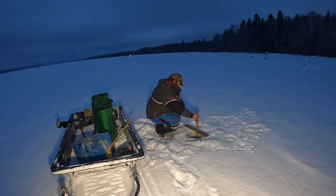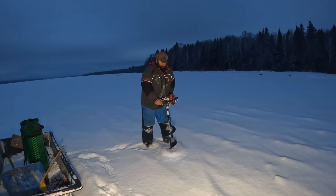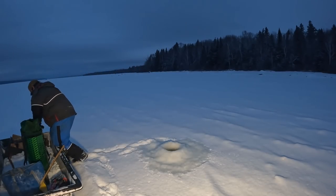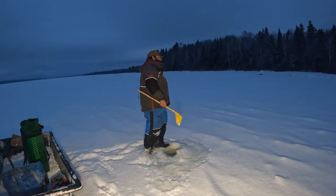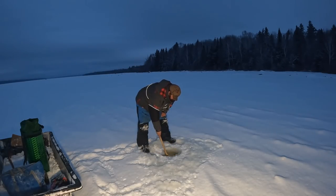We got a good 12 inches of ice here to contend with too. Maybe 14 inches here near the bank. All right, no flags up, let's keep going. I love that auger. That auger is pretty well awesome. That one's drilled probably close to 3,000 holes now, maybe more. Not the first set of blades either.